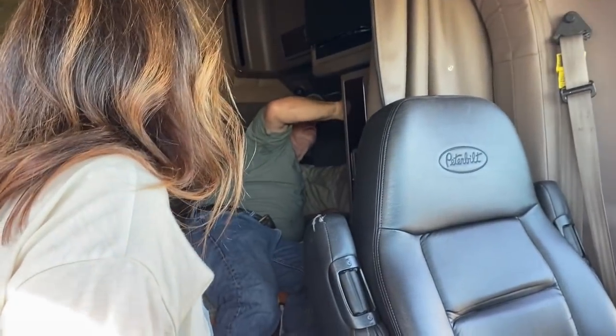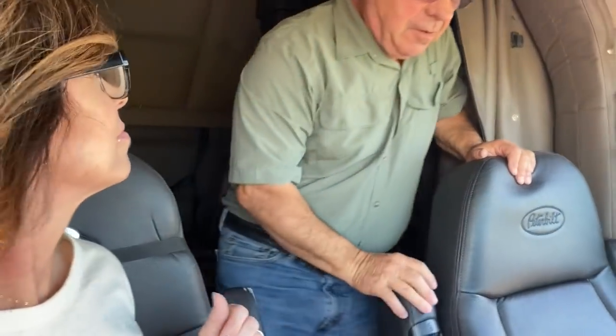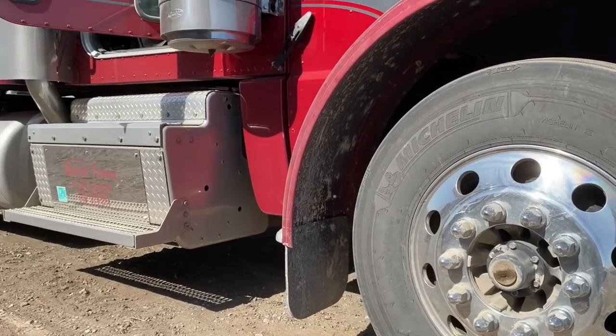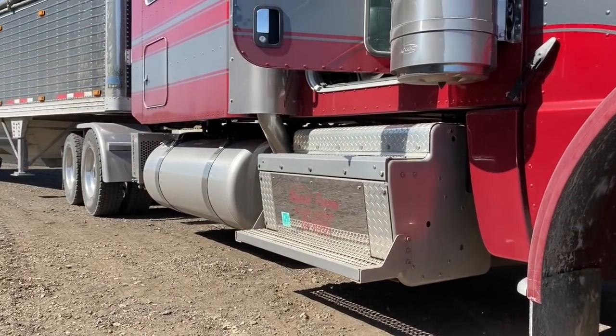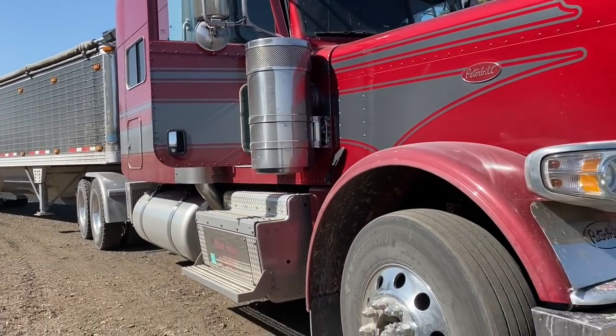How old is this truck? This is a '17. In car terms, it's probably worn out. See, it's got 242,000 on it since '17. Did you buy it brand new? Mm-hmm. But in truck knowledge, it should run a million. Really? Super cool. I might take a nap back here.